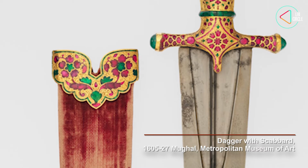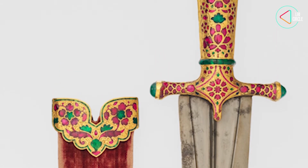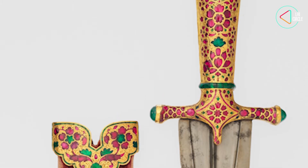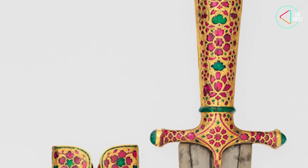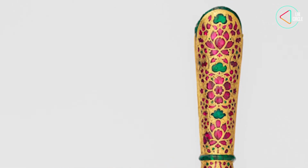So I think that arms and armor really embodies so much more than violence and conflict, especially for South Asia. It embodies these incredibly beautiful cultural and artistic traditions that just have resonated over time. And when I look at these objects, I look at how they were made, considering what kind of craftsmanship went into them, and how there was so much heart that went into creating these works.